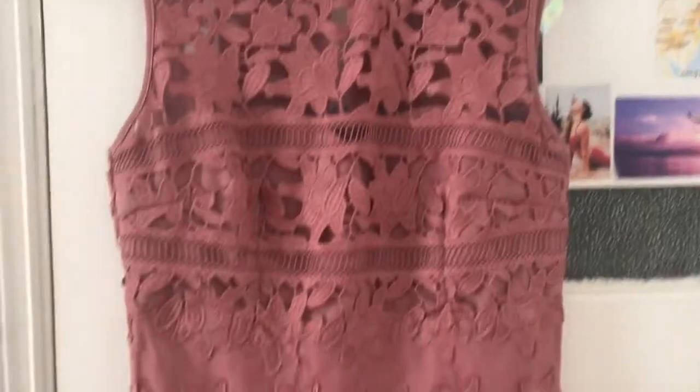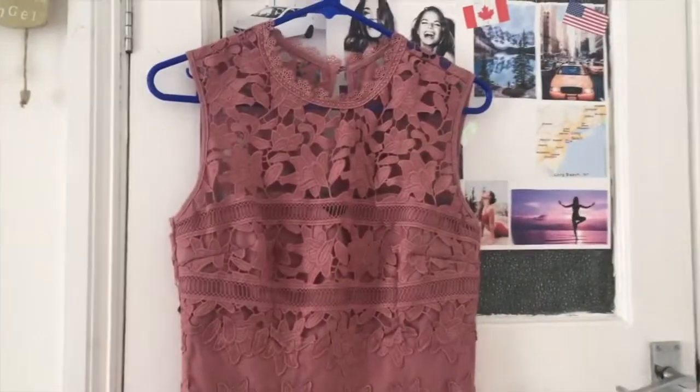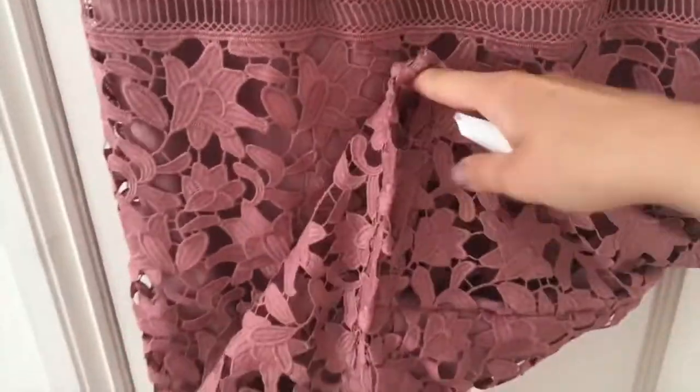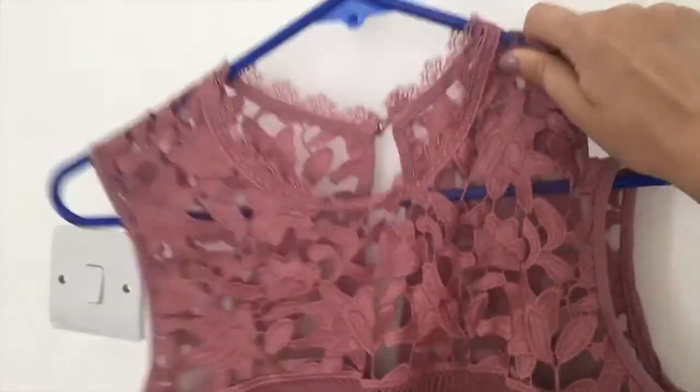This is my dress. It's about mid-length, like a midi dress. It has crochet on top, and it has an underskirt underneath. Oh, I also got this from House of Fraser. This is from the brand Mistress, apparently. I am a very pink girly girl, so this kind of explains it.